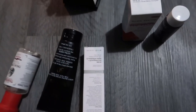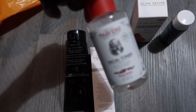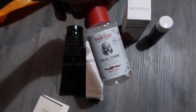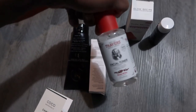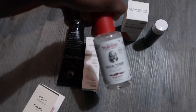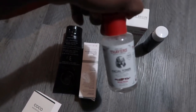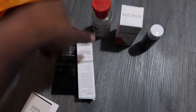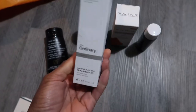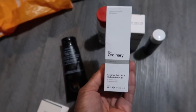Alright, so Ulta. Like I said, I decided to get the Thayer's Facial Toner, Rose Petal. The guy that works there suggested this one. He said it's really good, it's a really good brand. He said The Ordinary was just popular because of TikTok. A lot of these skincare products are popular because of TikTok, for sure.